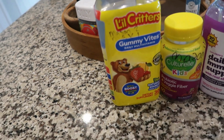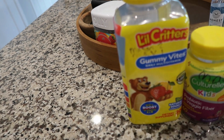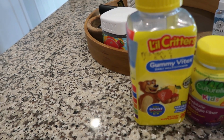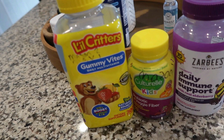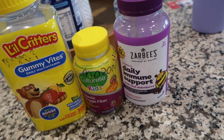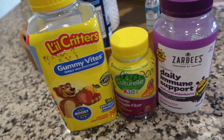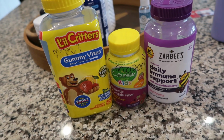Now, speaking of back to school, I got my kids on a vitamin routine. They do the little critters or the equivalent. We also have the Sam's Club version, which is $3 cheaper. Same thing, the cultural probiotics. And then also the daily immune support by Zarbee's, or there's another brand too, I forget the name of it. But these are the three that I give my boys, especially when school starts.